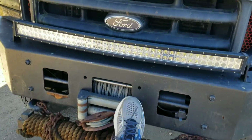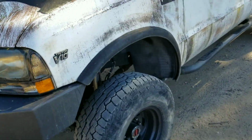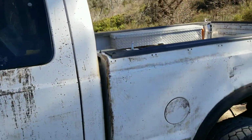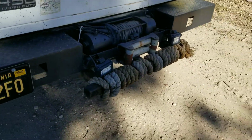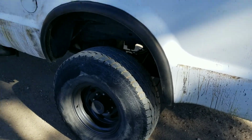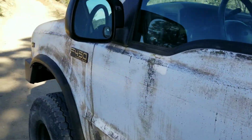This one is a 12,000 pounder, which is a little underrated for this size of a vehicle, but it gets the job done. I've used it quite a few times. The one on the back here is, I believe, an 8,000 pounder. So it's more of a, just to help yourself. You wouldn't really be able to move the truck all that much if it was something pretty severe.